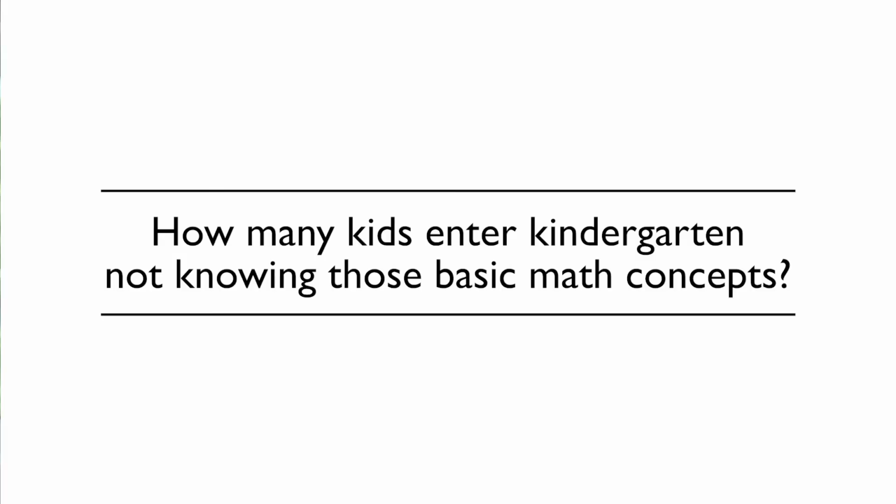How many kids enter kindergarten not knowing those basic math concepts? Yeah, you have to sometimes work a little bit backwards, but anywhere from 40 to 50% of kids are going to be at risk. And that really varies by the community. You'll have some communities where maybe 10% of the kids will be at risk. And then other communities, you might have 70 or 80% of the kids at risk. At a national level, it's usually typically around 40% of kids that come in with some degree of risk that we think it's important to intervene with those kids immediately. But it can vary quite a bit by the community that you're in.